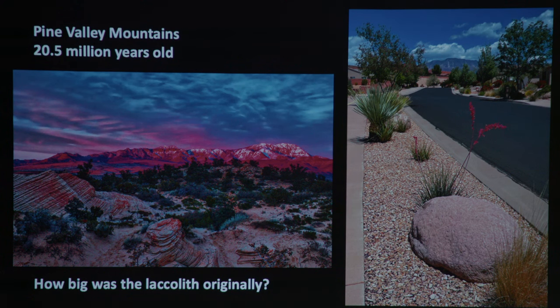Now, a really old volcanic story, and I don't have time to get into it today, is the Pine Valley Mountains, about 20.5 million years old. It's a laccolith, which means magma came up, did not erupt on the surface, and inflated a big chamber beneath the surface. And it's, I guess, the largest one, at least in North America, if not the world. But one of the things with geology is when you're looking at the landscape and you're trying to figure it out, it's not just what's there, but what's not there.